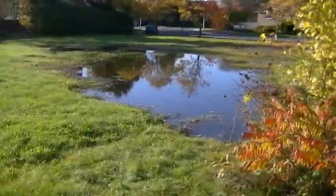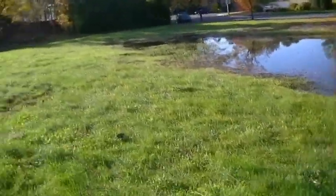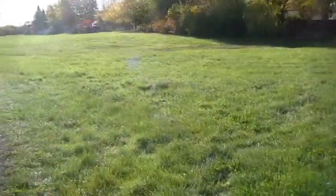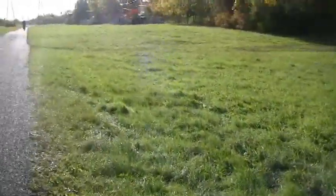Oh, look at that water. See that? Move over, folks. That's a lot of water. Yeah. Because it's very low, so it floods. All right. Approaching a squiggly.